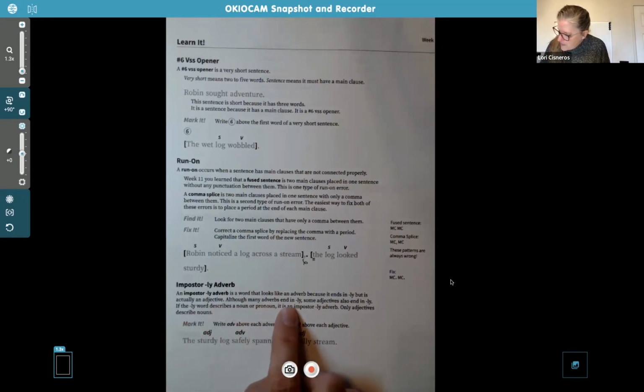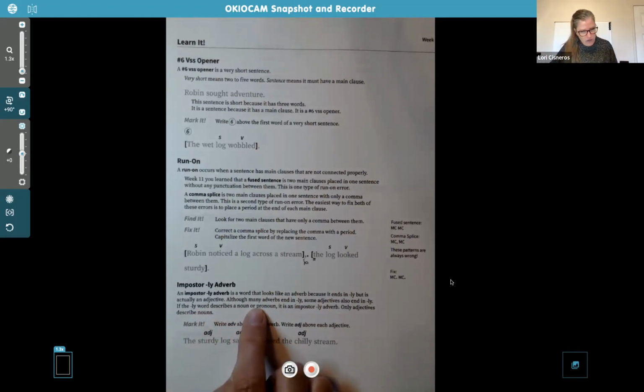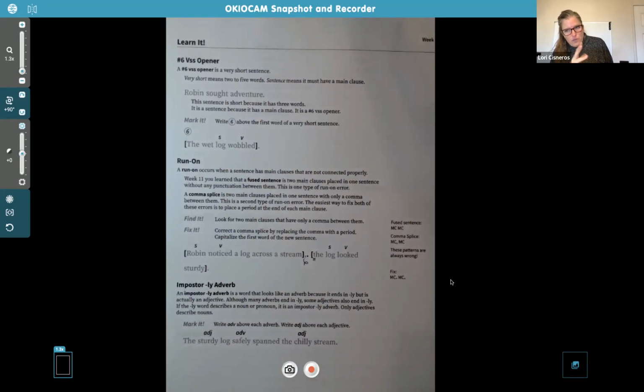Although many adverbs end in ly, some adjectives also end in ly. If the ly word describes a noun or a pronoun, obviously that's an adjective. That's an imposter. So when you're adding your ly adverbs to your stories, make sure you're not accidentally adding an adjective in the wrong place.